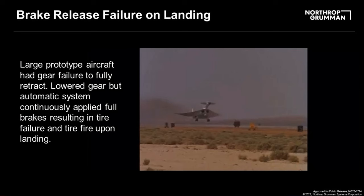Now, probably one of the more spectacular first flights occurred on a large prototype bomber. And in this particular case, it's a very interesting scenario. This airplane was designed so that when you put the gear handle up and the gears start to come up, they wanted the wheels to be stopped when the gear went into the well. So when you put the gear handle up, they actually started to apply brakes to the landing gear as the landing gear was retracting. And then this way, when the gear was up and locked, the brakes would be released.